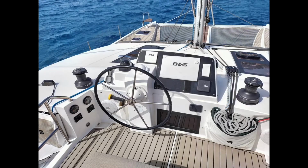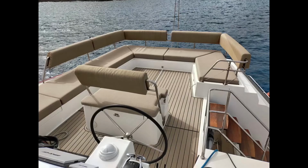The helm position on the flybridge gives 360-degree visibility and is efficiently laid out for simple control of the boat's sails, engines and navigation equipment. On the flybridge, there is space for up to 12 people to sit, with the helm seat back support adjusted to face the rear, and there's also an adjustable sun lounger on the starboard side.